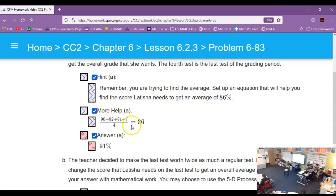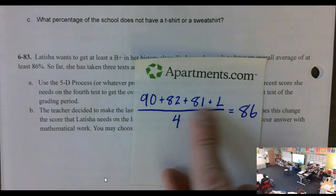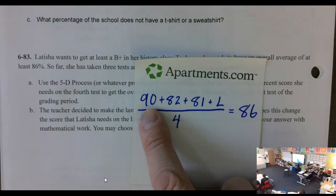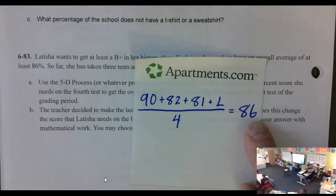If you don't yet have this equation written down, write it down. They tell us the scores of her previous tests: 90, 82, 81, and I'm going to call it L for the last test. I know what I'm writing down is what's on the screen. I'm copying homework help because I needed help, so I went to homework help like you should do. So my 4 test scores, to average, we add them up, divide by how many we have. They tell us we want that to be equal to 86.